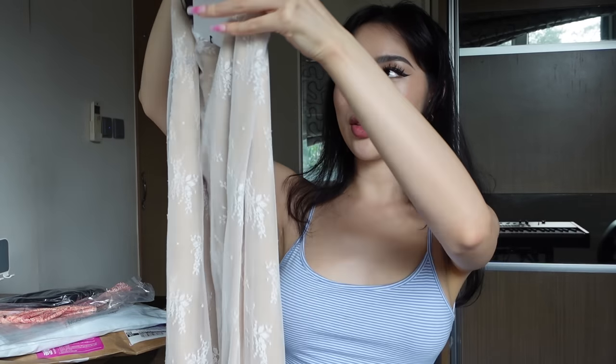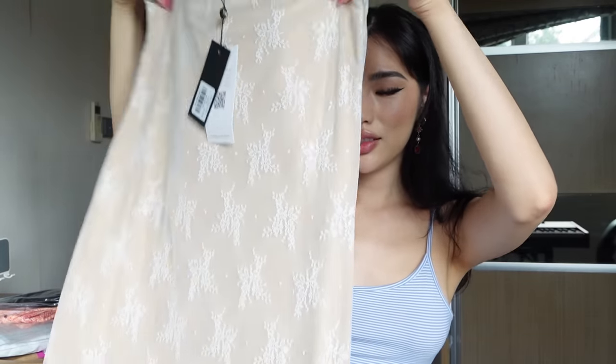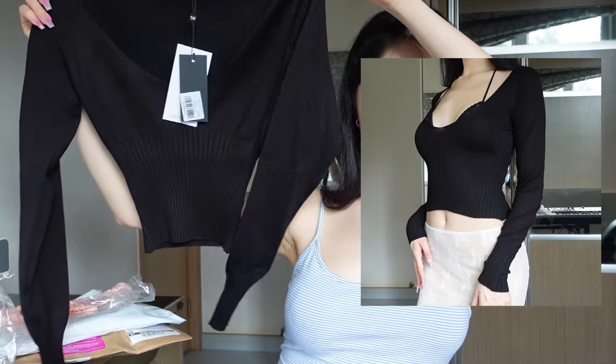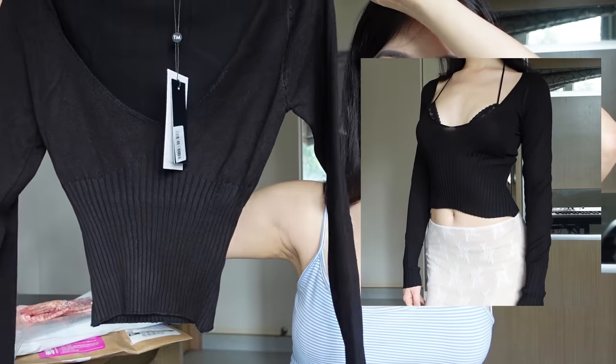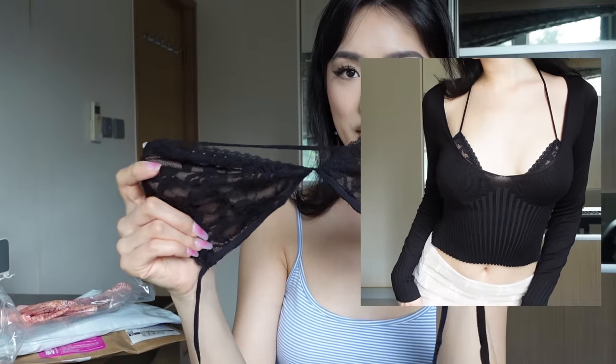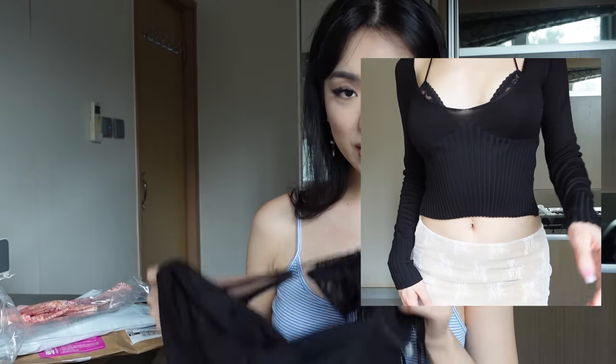This is what it looks like. It's like a really long maxi. The next piece from Tiger Mist is this top. So it's like a black long sleeve top with this preppy slim waist cut, and then it comes with this bra top that you wear underneath. You'll probably see it better in the try on portion of this video, but this is what the set looks like. Very cute, but a little bit hot for Asia this summer, which I'm starting to experience.